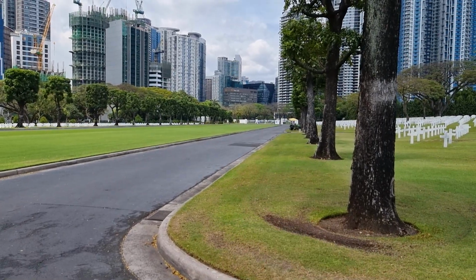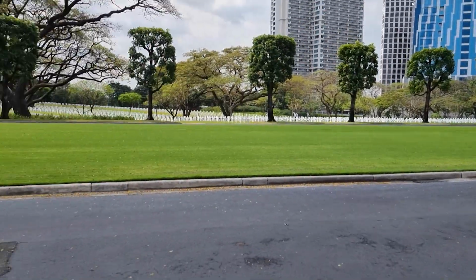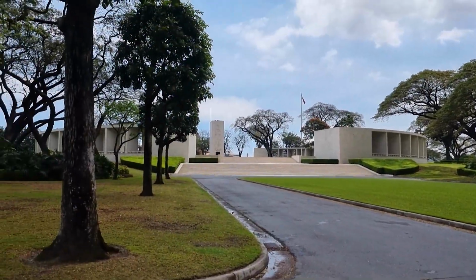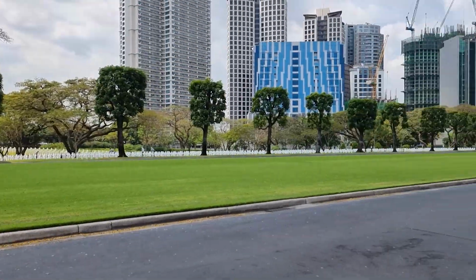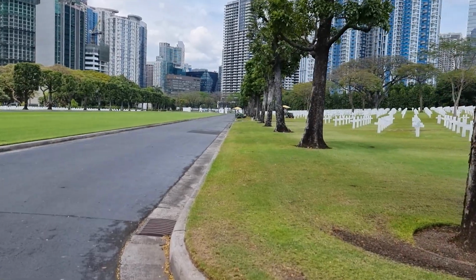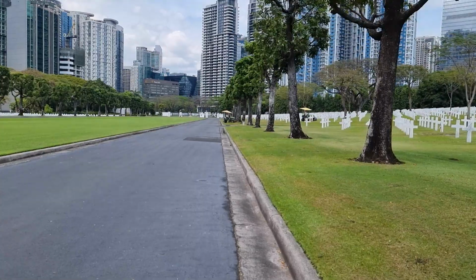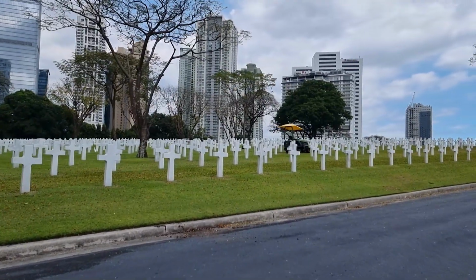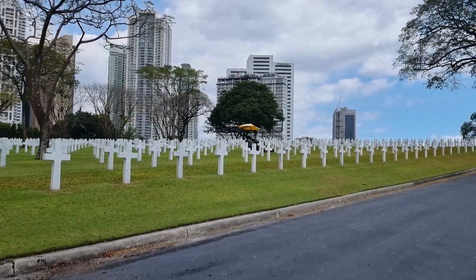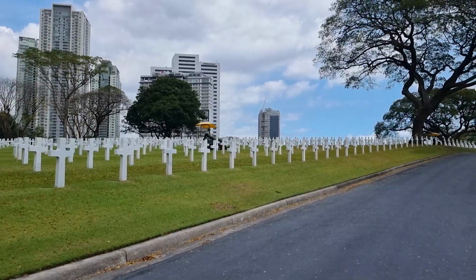So this right here is the main entrance of the memorial, and it's just a long road to the end right here where I started. Crazy. All right, let's give back the hat. Cool, yeah, the hat. It's literally a perfect day to come here. So relaxing, it's not raining, it's not hot, not too cloudy, it's perfect temperature.